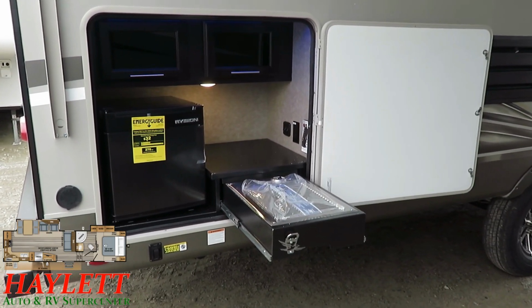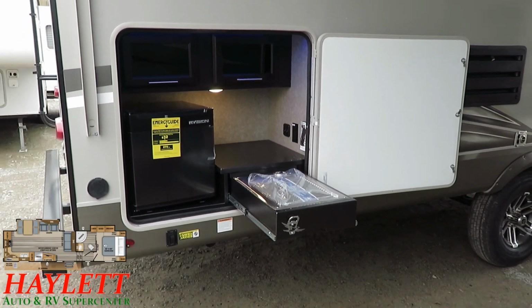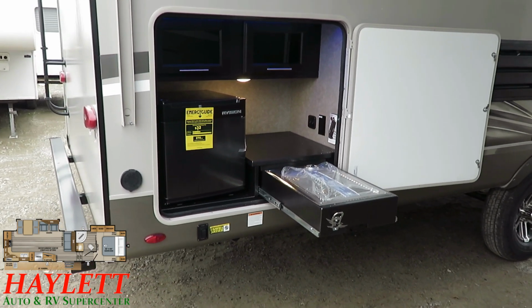And I mean, that's one of, there's so many little symbiotic, cohesive elements to this RV. The inside and the outside play seamlessly with one another. It was very, very well executed.